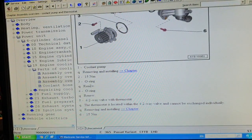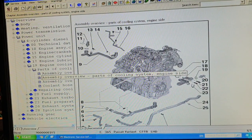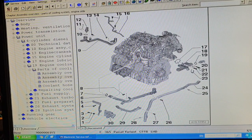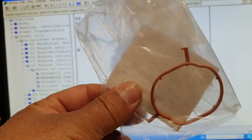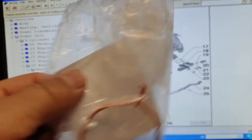Okay, and also you must replace this one. If you remove the coolant distribution housing, this one, the seal must be replaced too. As I have got the seal, this is also a genuine part, and this is the seal.